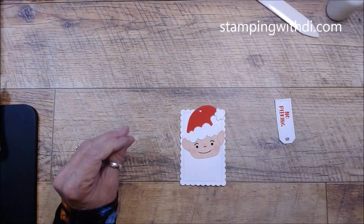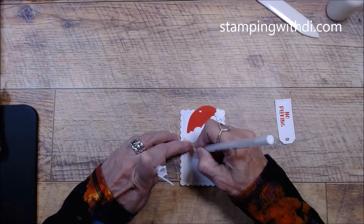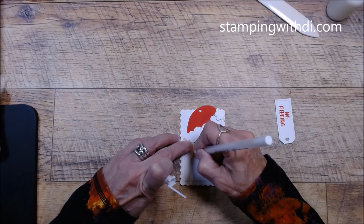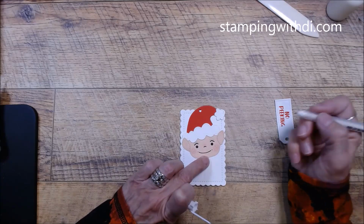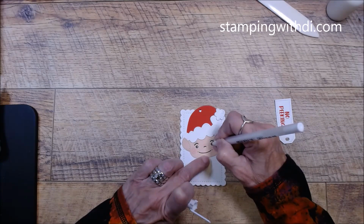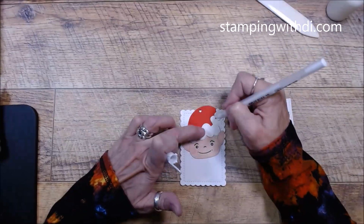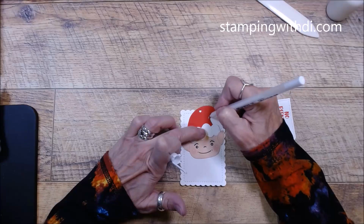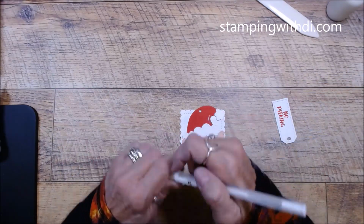What I do want to do is take my gel pen, you know me and a gel pen, and I'm going to put some little freckles on the little cute cheeks that have now softened up and don't look so wild, and we'll put little eyeballs on there. If you wanted, you could put a little highlight on the hat or something. It's totally up to you.